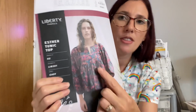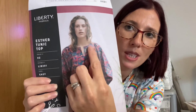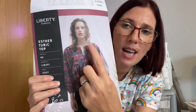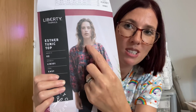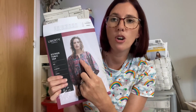But I got a comment, it might have been on last week's vlog when I was saying that I was going to make up this. Somebody suggested that the section here where you've got this V, what you end up doing is you attach the lining to the main fabric, it's fully lined, and then there's like a stitch line, so you stitch across the section here and then you snip to make this V. Now somebody suggested that you iron on some interfacing to that section of the pattern.